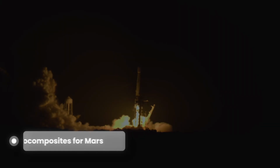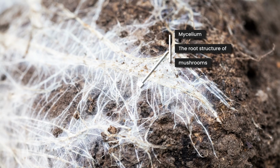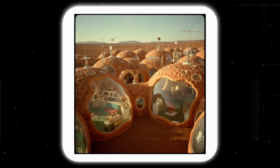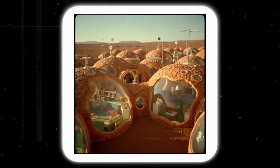NASA researchers are exploring how to grow buildings on Mars using mushrooms. Their concept: ship compact structures containing dormant fungi, add water, and watch habitats develop around pre-designed frameworks like biological construction systems. Researchers are testing mycelium composites for protective applications and fire-resistant cladding.